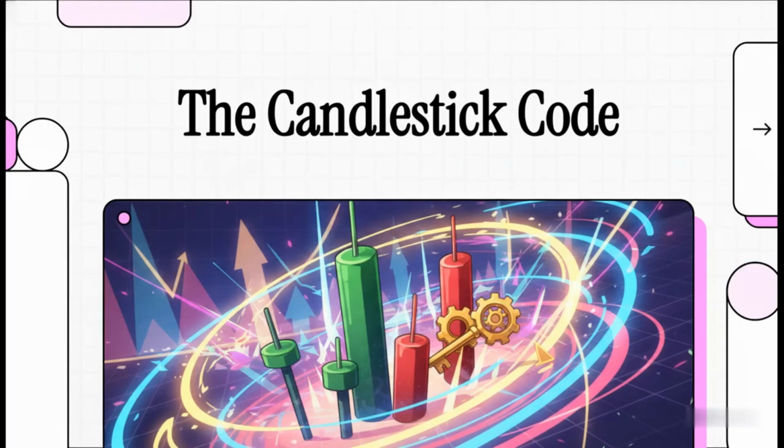All right, let's talk about candlestick patterns. They're one of the first things we all learn, right? They promise to be the key to unlocking the market's secrets. But let's be real. They can be one of the most frustrating things ever.